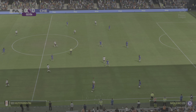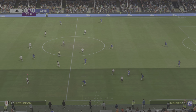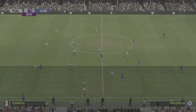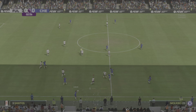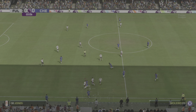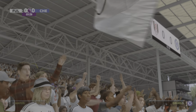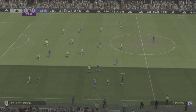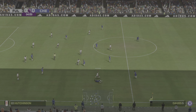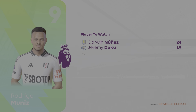Well, it did look promising, but threat averted. Firm in the tackle, it'll be a throw. That will be a throw-in now. A free kick awarded here. The ref viewed that as a foul.